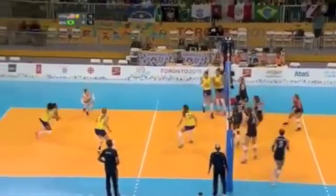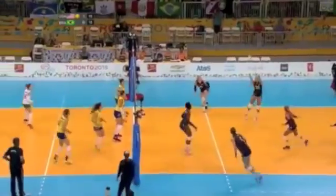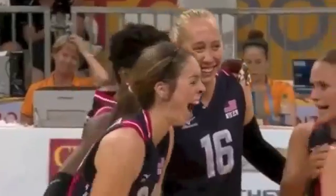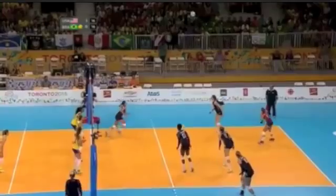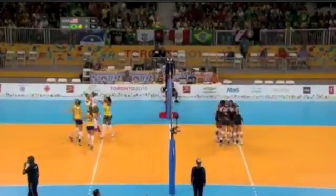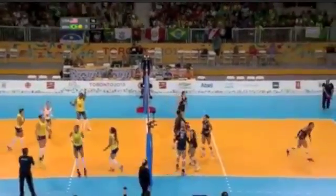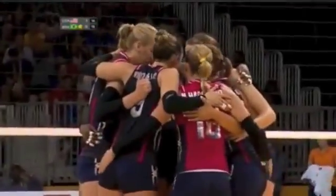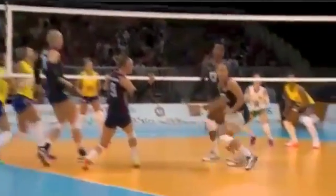And here they come. This one, though, is saved. Another back row. A roll shot from Van Sant. And two in a row. And the fleet-footed Barbara. She's wearing number 23, the middle, then to her right. Look at the reach block.